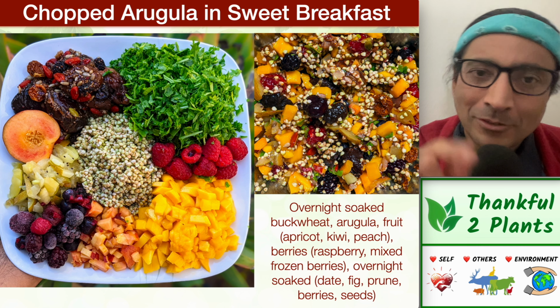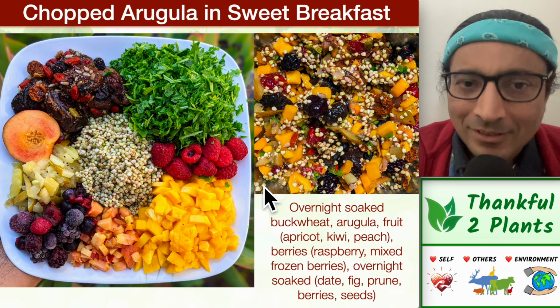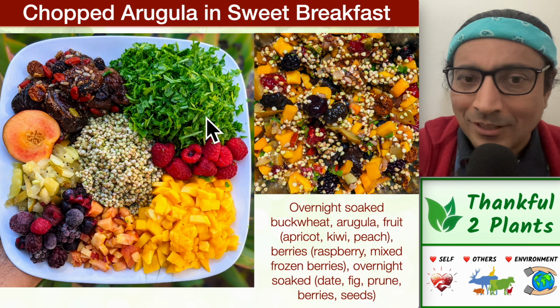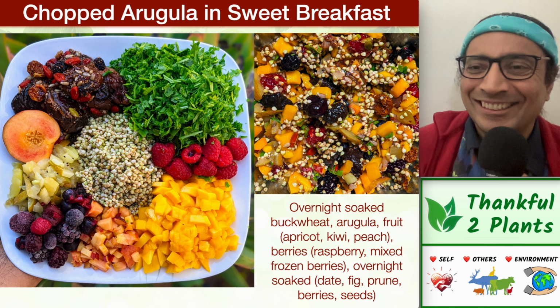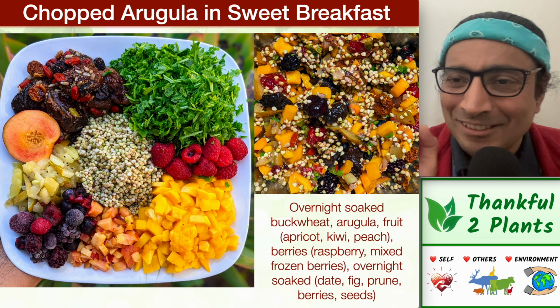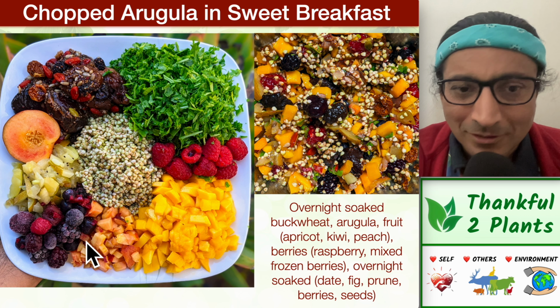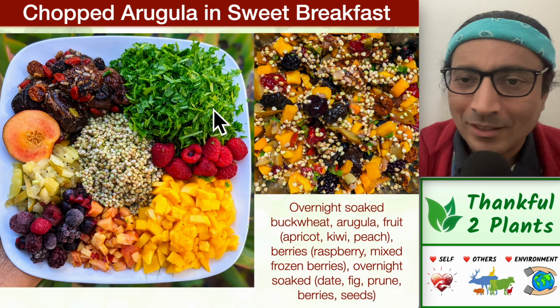Okay, instead of that strategy, what I do every day is I started introducing leafy greens, specifically arugula, into my morning breakfast. So initially I tried a little bit. Okay, I said, let me add a little bit. Does it work? It worked because the sweetish taste of the rest of the stuff overwhelms the taste of the leafy greens. It worked out fine.